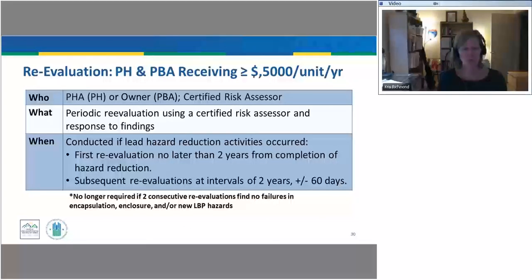So if we did work the first year, a regular visual assessment can happen. That's done by someone trained as a visual assessor. Then the second year, a risk assessment needs to occur, and that risk assessment is done by a certified risk assessor. If there are no new hazards identified during that risk assessment, then in year 3, a visual assessment can happen. Again, that's just someone trained in that general free online visual assessment training. And then year 4, a risk assessment needs to happen. So again, you have to hire a risk assessor to do that full risk assessment.